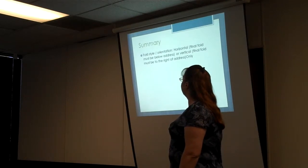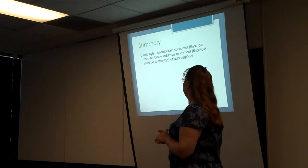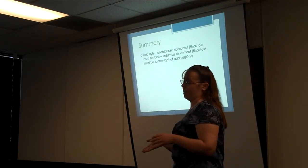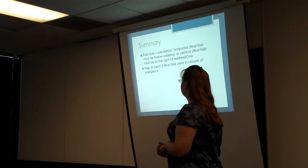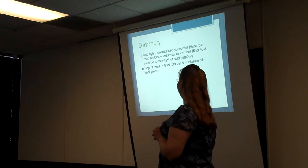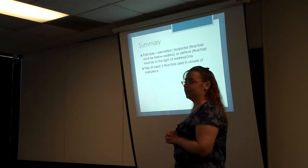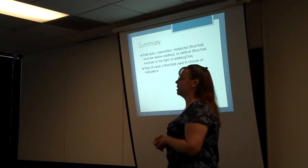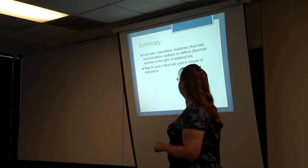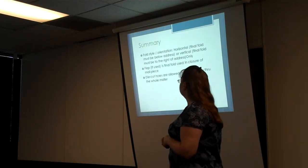So for folding style and orientation, the horizontal has to have the final fold below the mail panel, and the vertical has to have the final fold to the right of the mail panel. I'm sorry, that was me whispering. Final fold is the last flap that closes the piece, right? That is correct. And if a flap is used, that can be the final fold to close the mail piece, like the example I showed you earlier.